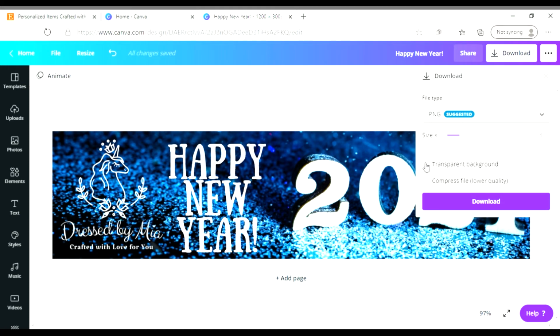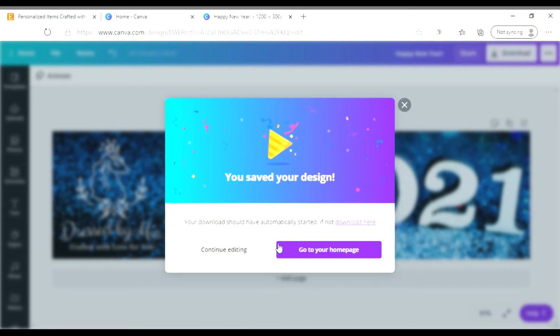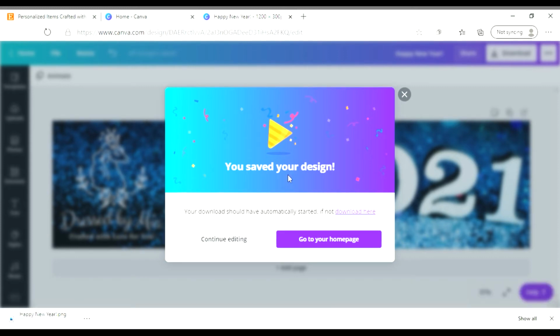So they also give you the option with the Pro membership to save it on a transparent background and to compress the file, but it makes it a lower quality. In this case, I need to do neither of those. So I'm just gonna click download. And I really like that they always have these little quotes that come up as you're downloading. But in this case, I wasn't even able to read it because it was so quick to download.